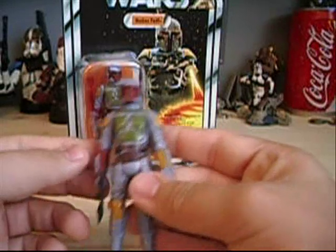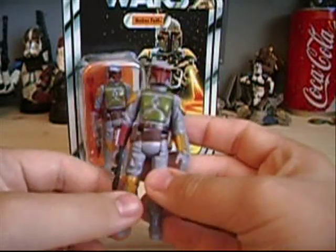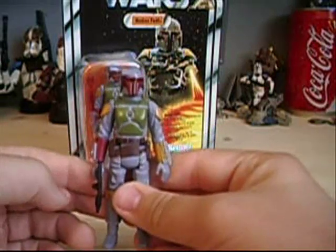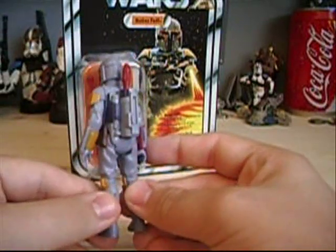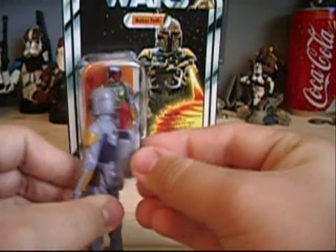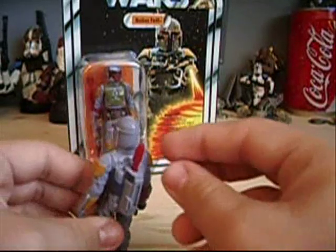What else? It's got really good detail on him, surprisingly, for a vintage figure. All the vintage figures had quite a bit of detail, and the style is just really nice. I really like this figure. Then on the back, of course, is the rocket-firing feature. As you can see, it's just sculpted into the figure. I believe you can take the whole thing out if you want to, but I prefer to keep it in. It's got a little rocket right here.